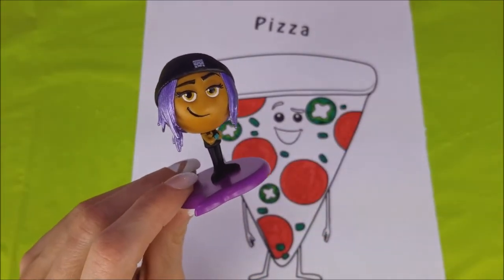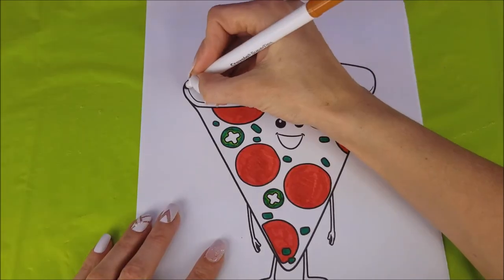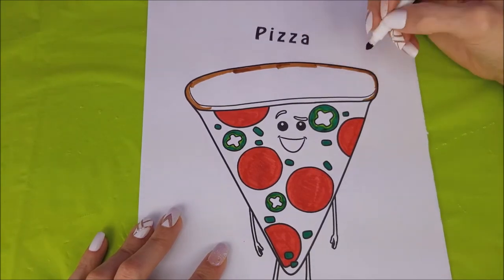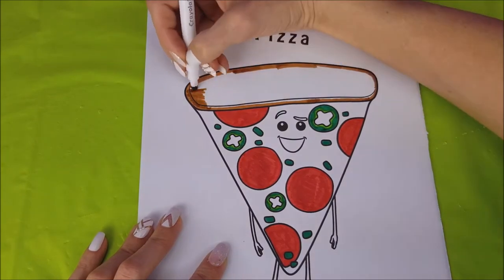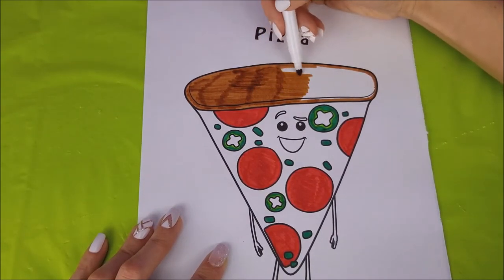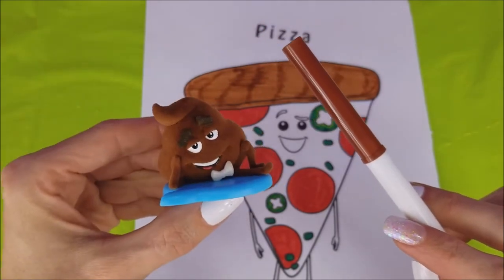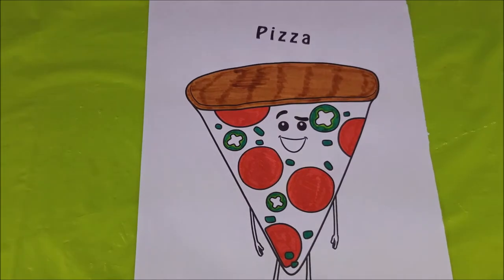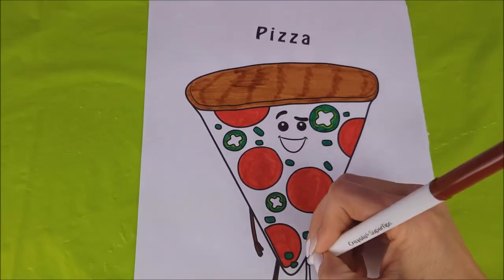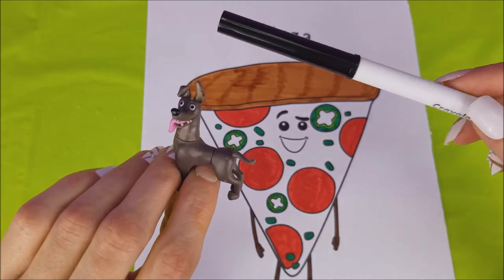Okay, the next color we're gonna use is kind of like a brownish tan. Matches Jailbreak's skin. Let's put that on the pizza crust. Next color we're gonna use is dark brown like poop. Now we're gonna use black like Dante's nose. We're gonna use that for the pizza's mouth.